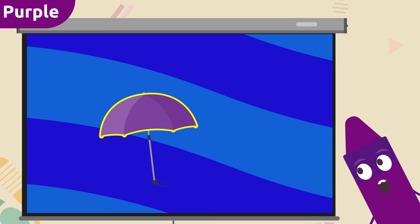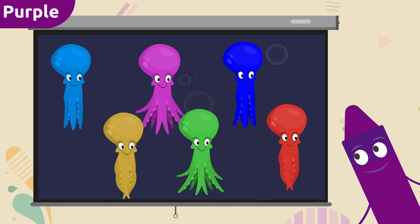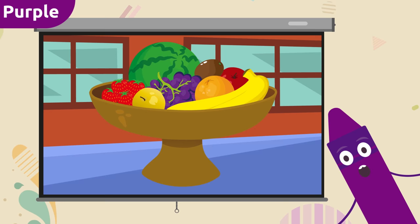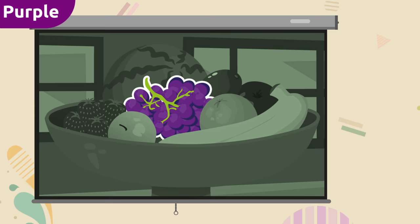There's a purple octopus! Can you see it? This octopus is purple! Mr. Octopus, will you sing with us later? Fruit! Can you find the purple ones? The grapes! These grapes are purple! Way to go, friends!